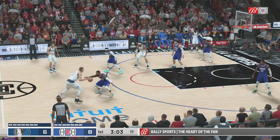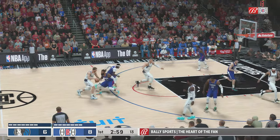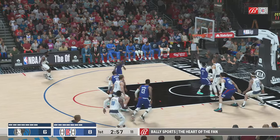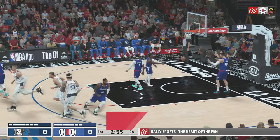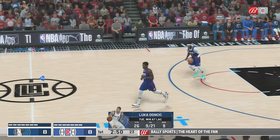Doncic kicks to Porzingis. And here is Doncic. Last game, 26 points. Did it feel like Porzingis knew there was a defender there? Man, he just brushed him off.